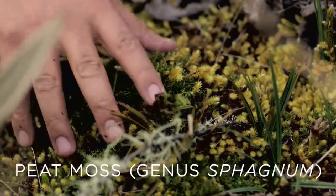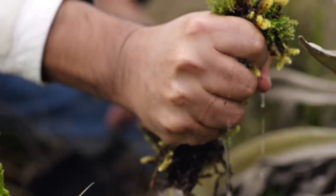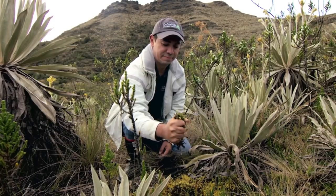There are 8 different species of sphagnum or peat moss, which actually is pretty impressive. It can absorb up to 40 times its weight in water. Think of it as a huge sponge. The moss absorbs the water and slowly releases it into the atmosphere and soil. Isn't that cool? That's awesome.